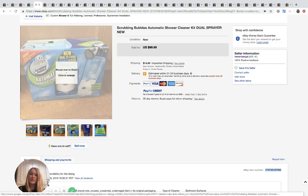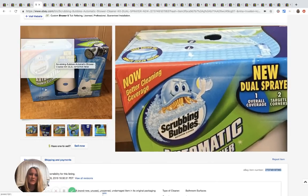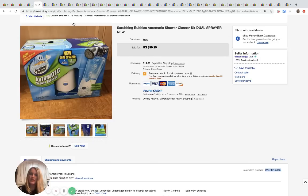The next one is this Scrubbing Bubbles. This is a big bolo. Most people know about this one, but it continues to sell strong. She got this at the Salvation Army for $3.95 and took a best offer of $80. So this one's complete and looks to be new in the box. So yeah, definitely a bolo. Be on the lookout for those.